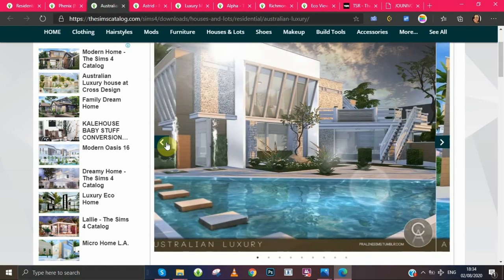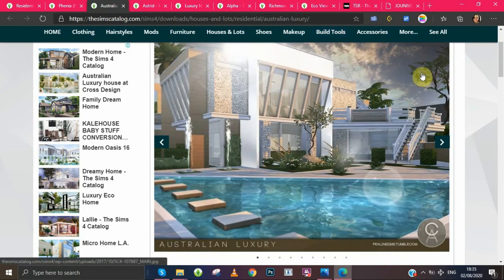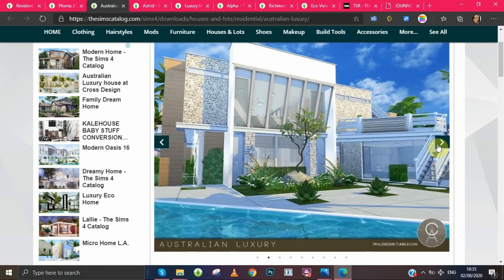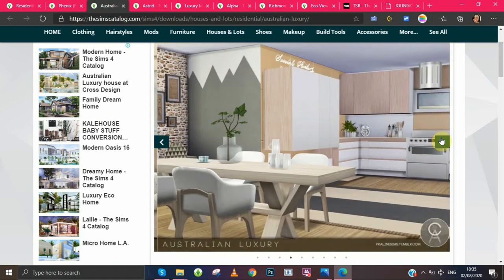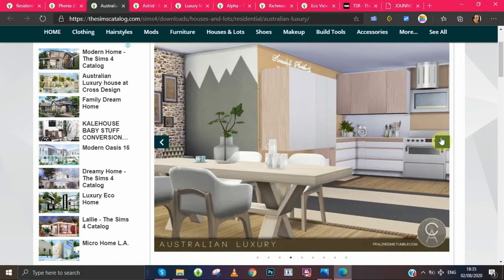Wow. Look at the sky, guys. Did they put it there? This is not the sky in The Sims. Y'all think y'all can catch me? This is the Sims sky. This is really cute, though. I like this. Ooh, look at this bedroom. It's so nice. Ooh, I love this.